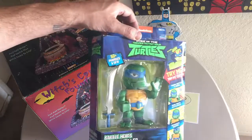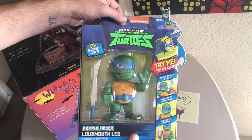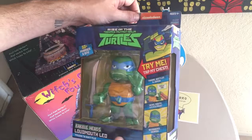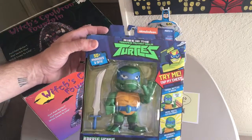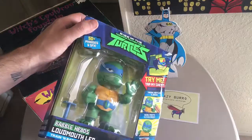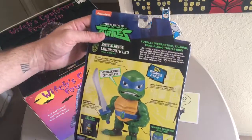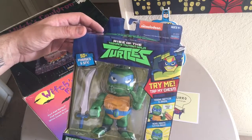And this line in general has not been well received. People kind of liked the Nickelodeon toys that ran for a good 5 years, but then they come out with this Rise of the Ninja Turtles, and people just aren't digging the look of these toys. This one probably has a $12.99, $14.99, $19.99 retail price tag on it, and that is just way too much for a toy like this. But at $4.99 at Goodwill, that I can get behind. So I'll crack that open, see if that toy's worth throwing in the Ninja Turtle collection there.